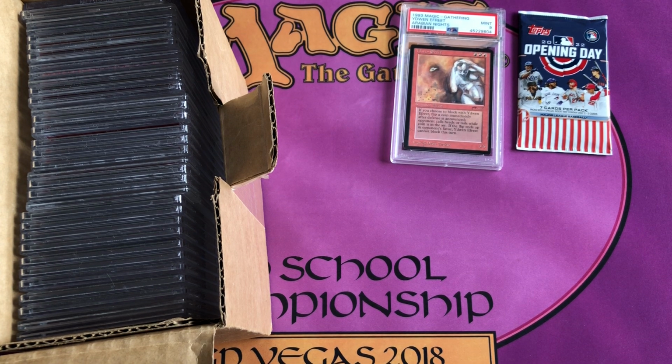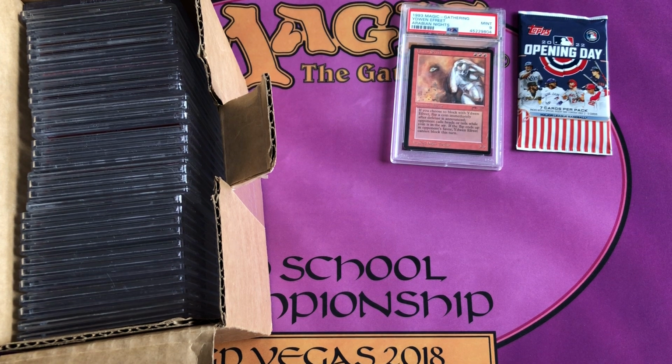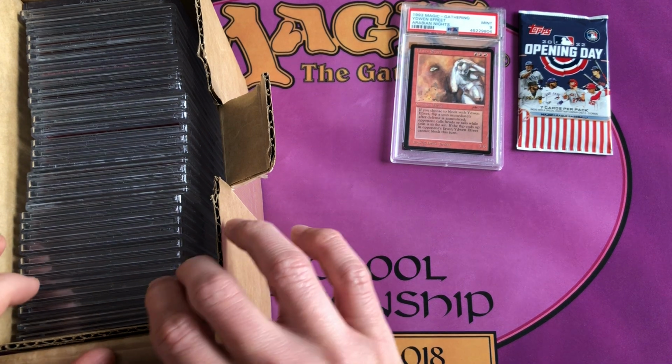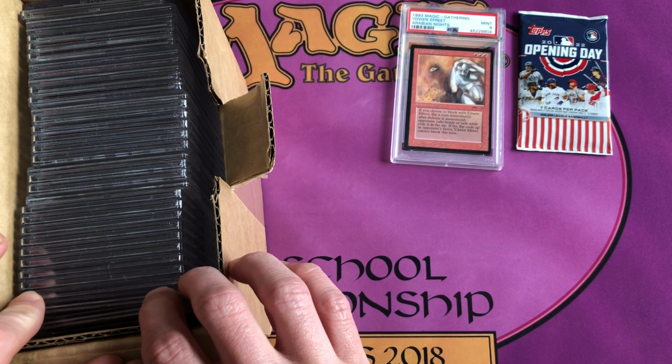And then when the pandemic happened, PSA raised their prices, and it became very cost prohibitive to submit cards to PSA. It was like $250 a card, I'm talking. It was really expensive, so nobody really submitted to PSA. They had a backlog of cards that they received just before the pandemic, and it took them a year and a half to get through those orders and fulfill the orders for their patrons.